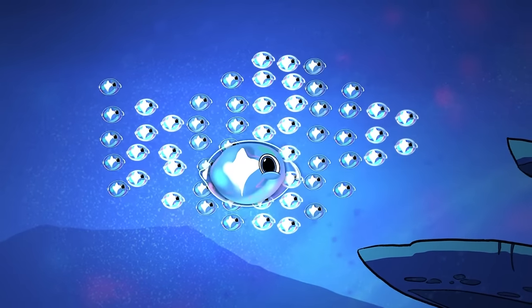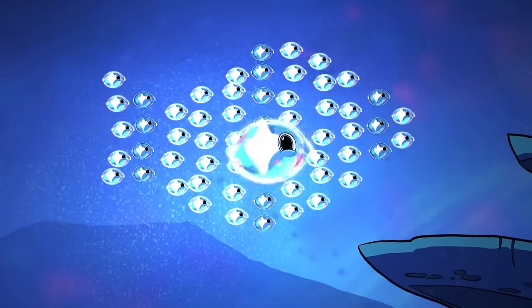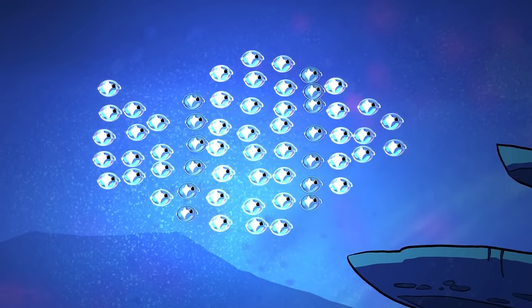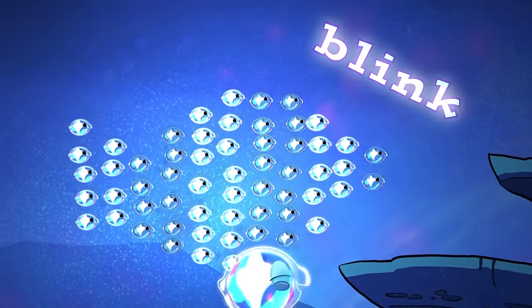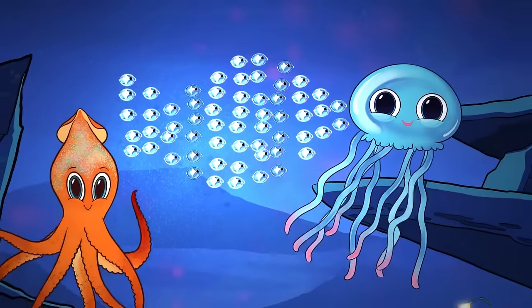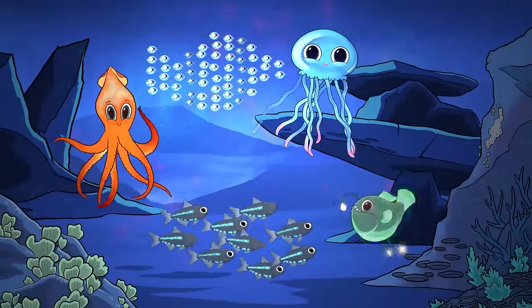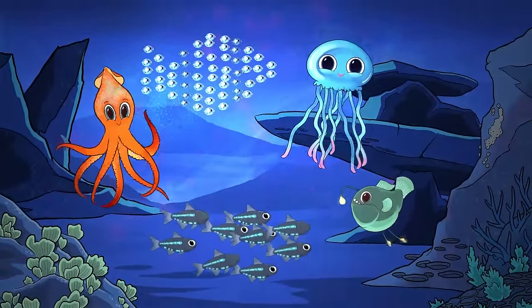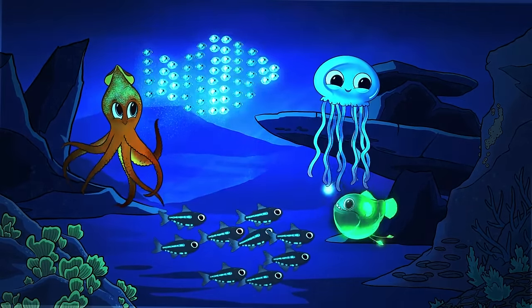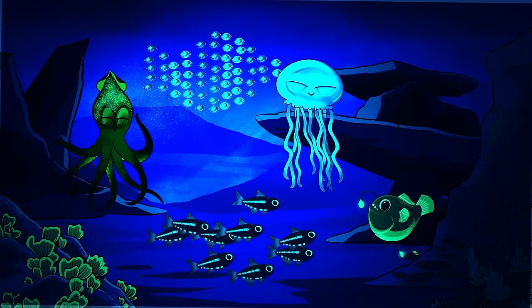Whoa, a sea firefly. Blink, blink, blink. They live down in the dark and have a sparkly blue glow. It squirts a light, then zips away. What a pretty sight. Sea firefly. Light it up, light it up, let it shine. Swimming in the ocean are special kinds of animals. They're bioluminescent.